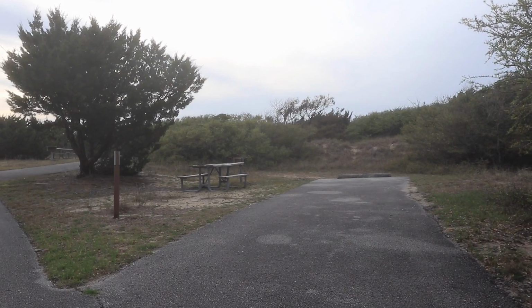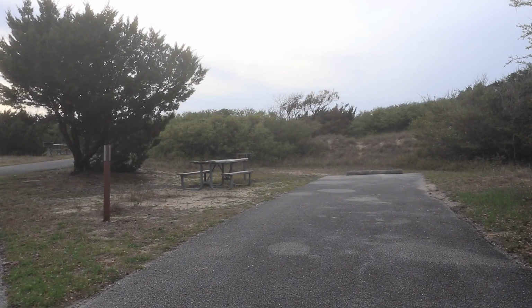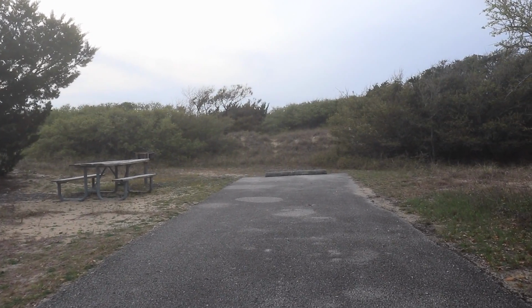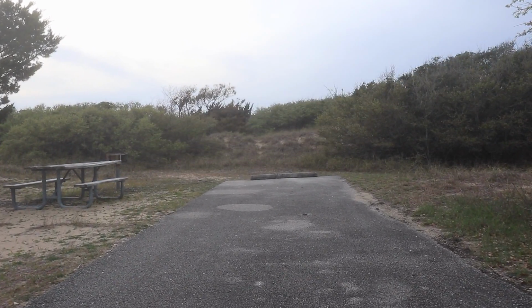It is all dry camping. You can use generators between the hours of 6 a.m. and 10 p.m. And obviously solar, if you have that, is fine. Actually, this is a great campground for solar because there's not a lot of shade and there's plenty of sun. All sites are paved and relatively level. From what we can tell, we did have to use our levelers on our site, but not bad. It was not difficult to level.